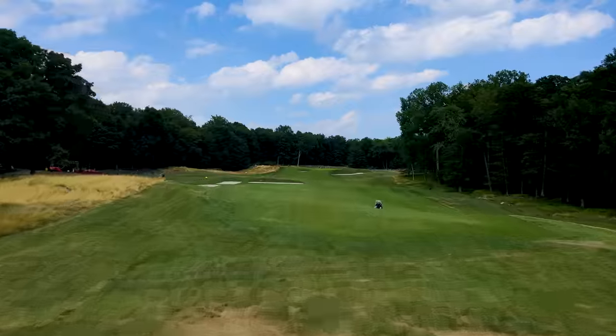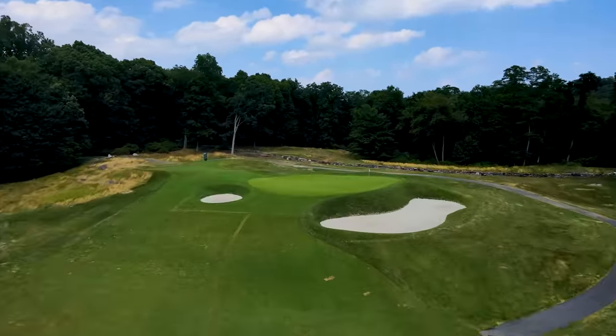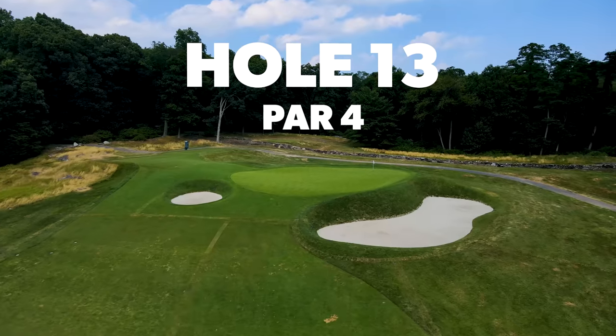I think it was nothing. All right, scoring update. Through 12 holes, we are at even par. Can't be happier about that. And now we've got a 400-yard par 4. This one is called Sleepy Hollow. Yet another elevated green protected by deep, deep greenside bunkers on the left and the right side.